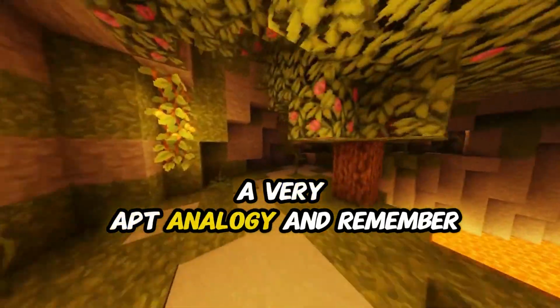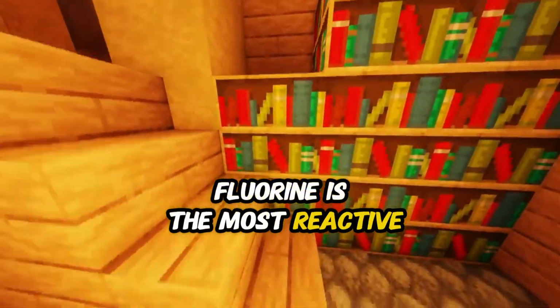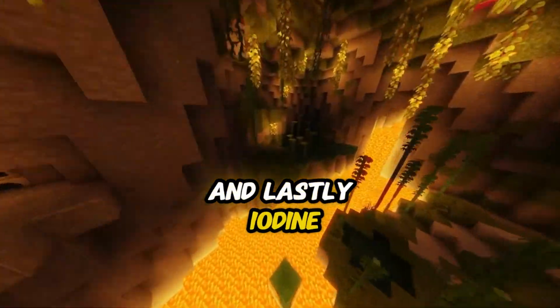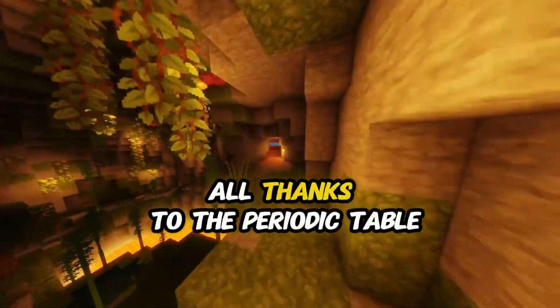A very apt analogy. And remember, halogen reactivity decreases as we go down group 17. Right. Fluorine is the most reactive, followed by chlorine, then bromine, and lastly, iodine. This hierarchy dictates the outcome of these displacement reactions. It's fascinating how predictable these reactions are, all thanks to the periodic table.